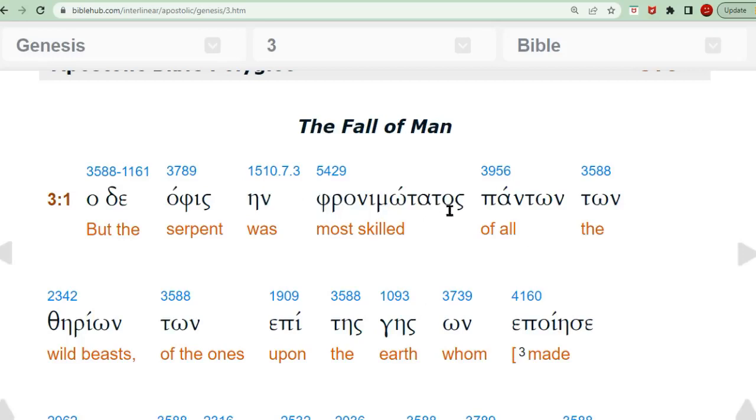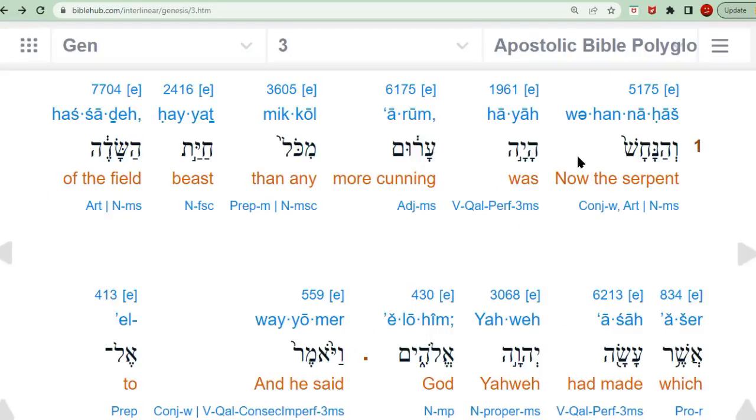And I looked at this before, and chronomatatos, matato is the ist, that which is from the ist. And the crony they're trying to say is skill, but it's more of a crony is your friends, and the appease on the friendliest. It wasn't the most skilled, it was the friendliest of all the beasts in the garden.